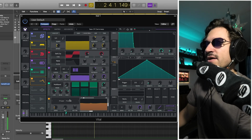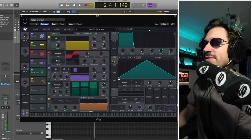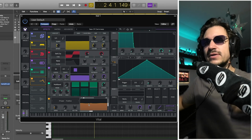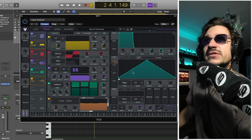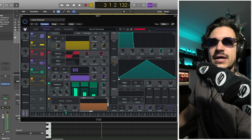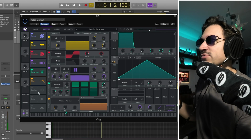Yeah, so you see here, I've got a phaser positive, and it's not really moving. It's just the mix coming on a bit. So we just get some little shaping happening as the Reese reaches the top of the LFO, just to give it a bit of contrast as we go up.